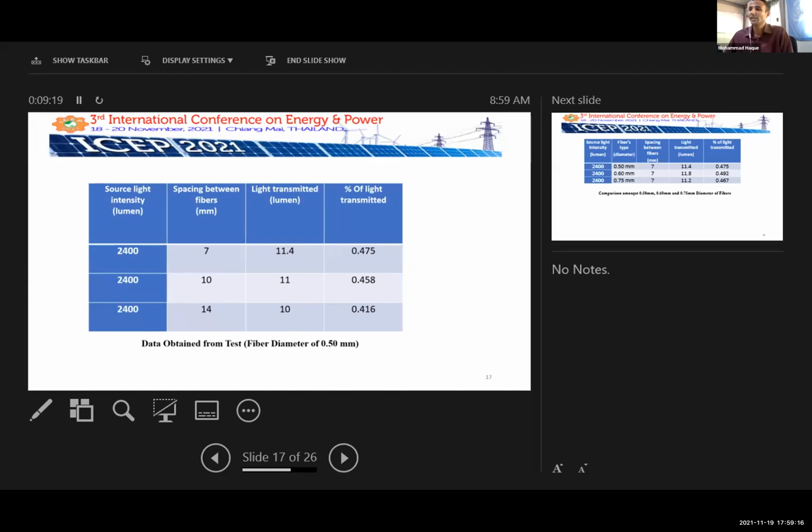In this aspect, we have used locally available fibers, which have a diameter of 0.5 millimeter. Here is the light source we have used so that we can get our desired outcome, that is, transparent concrete. The light intensity was 2400 lumen, and the spacing was varied from 7 to 14 millimeter. The highest percentage of light transmitted was 0.475, which was not that significant.